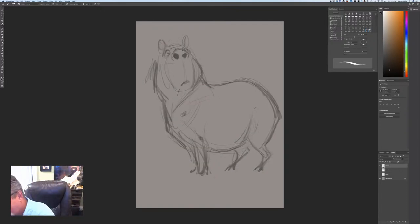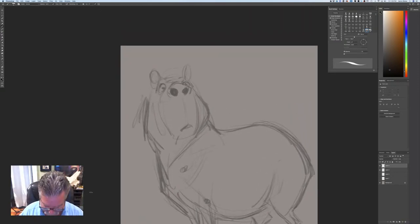So let's do this. We're just going to draw capybaras today. Instead of just one capybara, we'll do many capybaras. We're going to come up with a capybara character. How about a capybara angel flying with tiny wings? The cartoony wings.